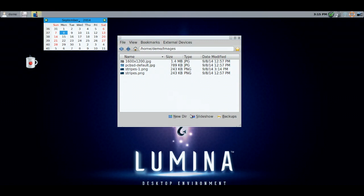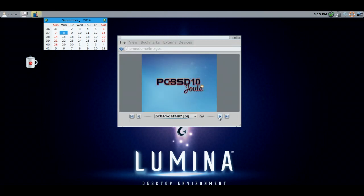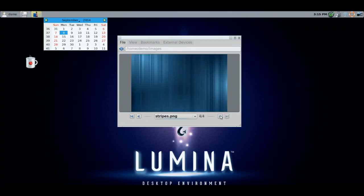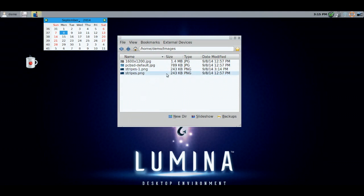Another good example here is a slideshow button. If you have images in a directory, you can just click that and you can browse through a slideshow of the images, whatever they would be. I actually created this one because I saw my wife constantly loading up some other application just to actually look at the pictures in a file manager, and I was like, well, that's easy. Why doesn't the file manager just do that? And so it does now. Cool. Similarly, create a new directory and stuff like that.